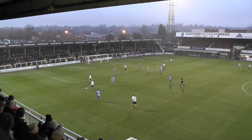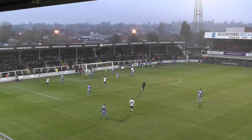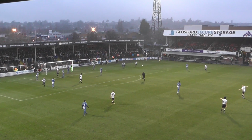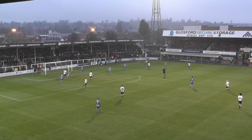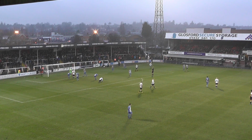Richards tries to play a one-two with Kieran Raffel on the edge of the box. He doesn't. Richards gets it back, chips it forward to the far post, and it's over everybody. But can Hereford keep it in? They can. George Lloyd keeps it in on the right hand side, goes for a cross, wins a corner.